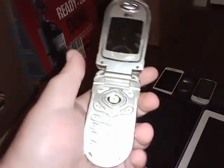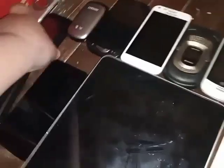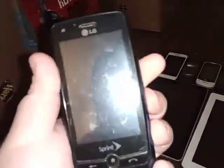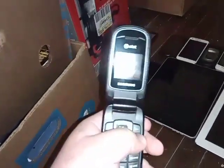Starting with is my LG C1300 on Singular. This one does work totally fine, even though there isn't a SIM card in it. Next up is my LG River Touch on Sprint. This one works fine. Next up is my Samsung SGH A107 on AT&T. This one works fine.